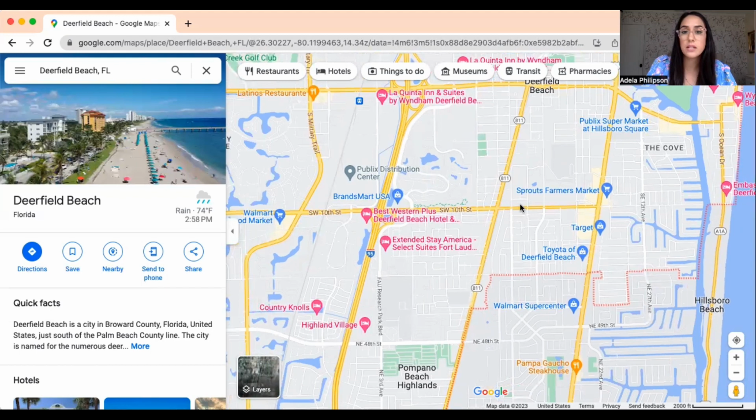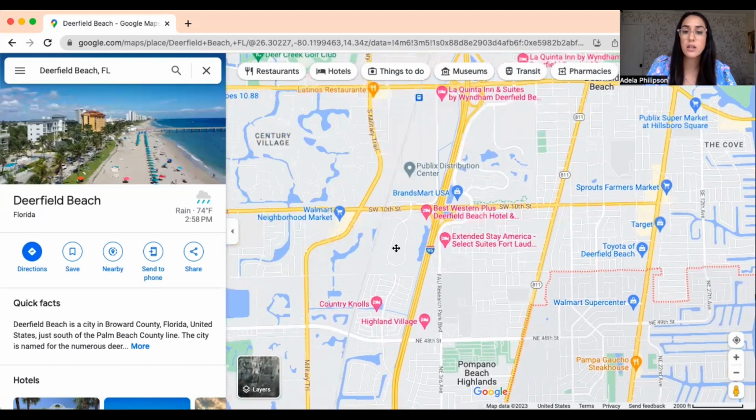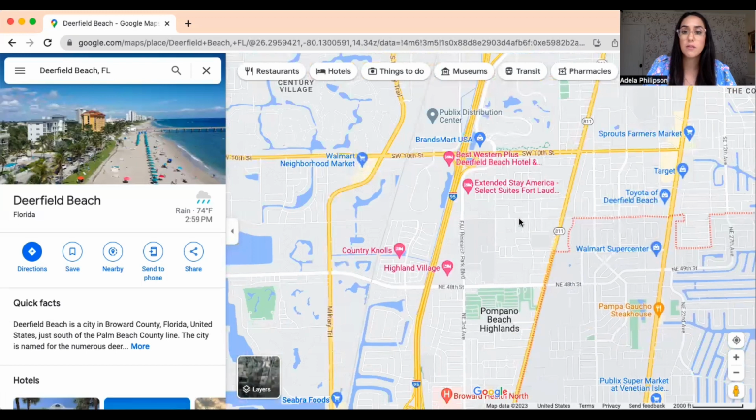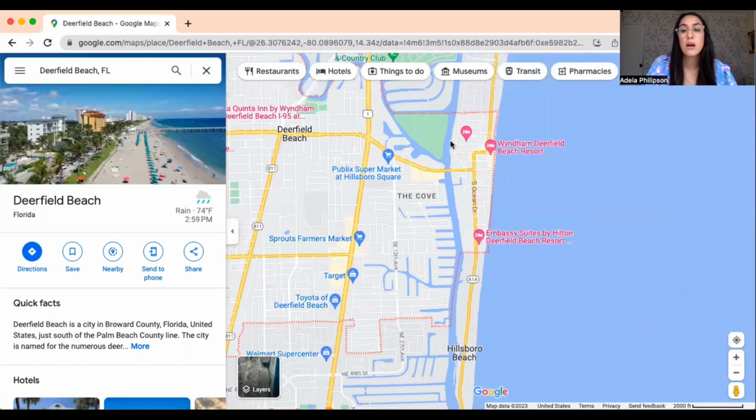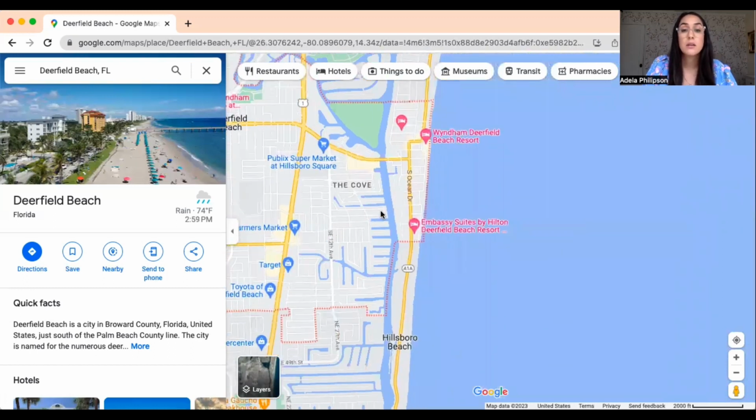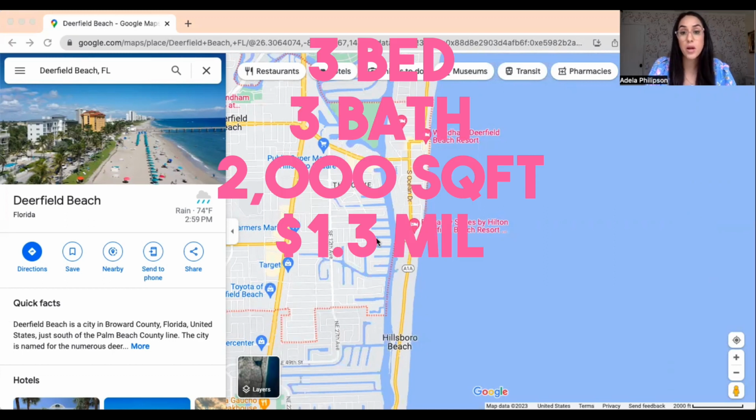So it is going to be very different whether you are looking at a dry lot on this side of the 95 freeway compared to a 2-bedroom, 2-bath waterfront townhouse in Deerfield. Some of the waterfront properties here that are much larger, like those homes, are over 2,000 square feet, about 2,400 maybe, or closer to 2,000, where they have a much bigger lot, a proper 3-bedroom, 3-bath house, closer to about 1.3 million.